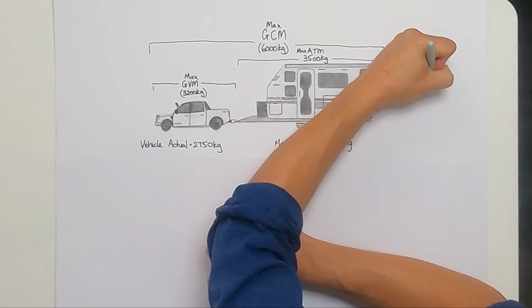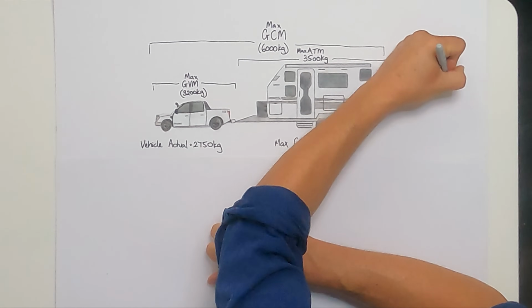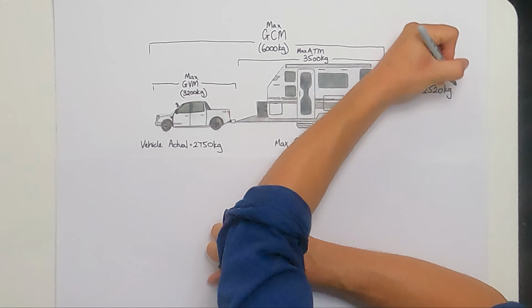So, how did we actually end up? Well, the Tare of our Zone ended up being 2,520 kilos, which we were absolutely stoked with. It was actually a bit less than what Zone were estimating. Zone are pretty good at estimating, and a lot of manufacturers are, at estimating what the likely tare weight of your van, as you specified it, is going to be.